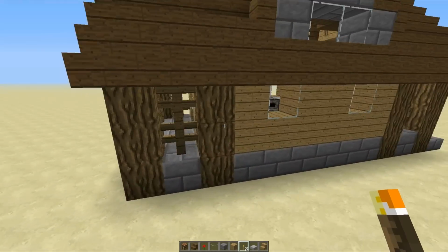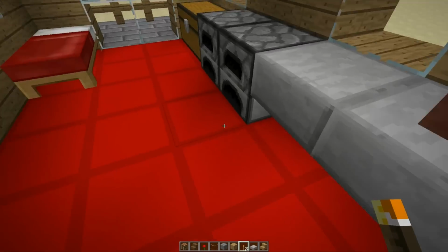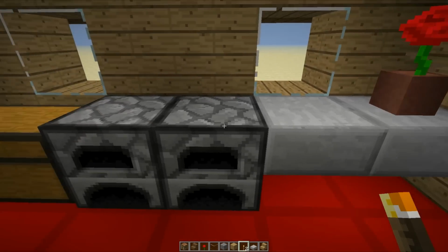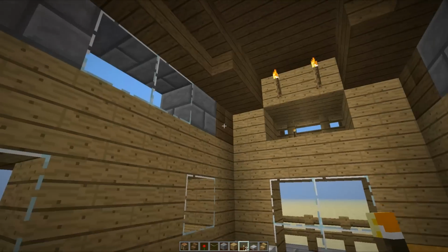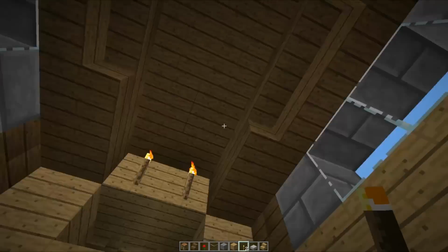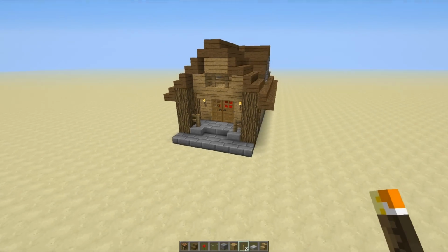Who knows? And then if we go around the front and go inside, you can see we've got the nice plush carpet in here. And then we have, you know, the tabletops, the furnaces, the chests, the bed, and then the crafting bench. All of the essentials. Very spacious. We have got high ceilings, so you're not going to feel oppressed. It's just a nice little place. I would be happy to live there, to be quite frankly honest.